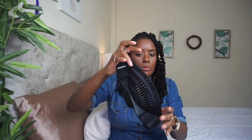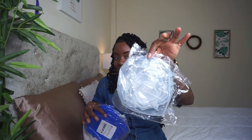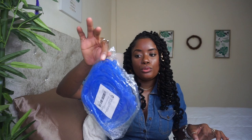Y'all can see even better. I cannot stress how excellent the quality on this is, seriously. Again, if y'all saw my last Temu haul, you saw I already have these, but I wanted more. So I got myself some more: 6 pieces of clear and 6 pieces of blue. So now I've got 18 pieces in total of silicone lids. I love these things so much. They come in handy so much.